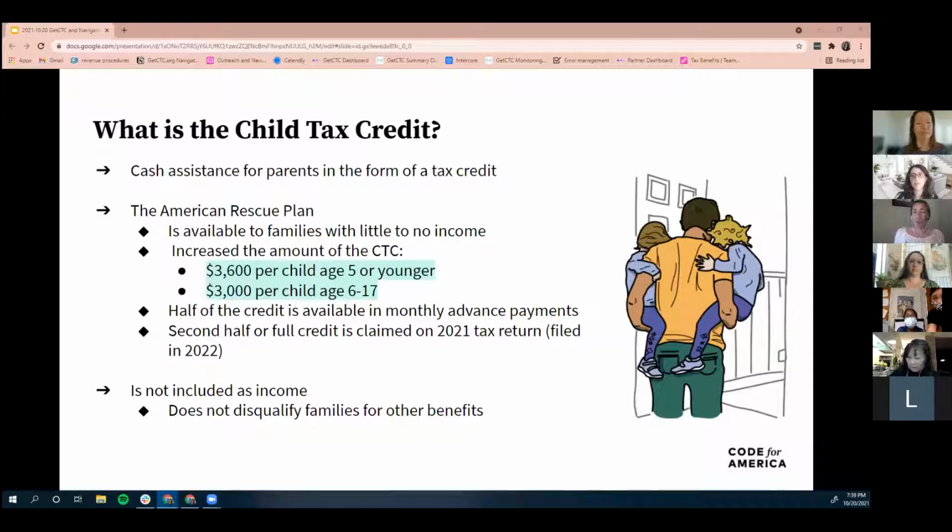I know we usually use the CTC acronym, but we really want to make sure that everybody understands what this is. So this credit has been around actually for decades, but there were some important temporary changes that were made to the credit under the American Rescue Plan. And so the plan made it so that you don't have to have taxable income or make enough to be required to file in order to get this credit. It's also increased the amount of the credit available per child.